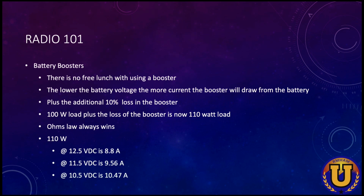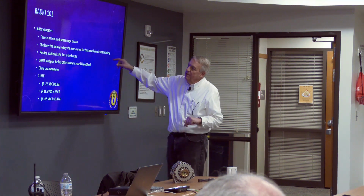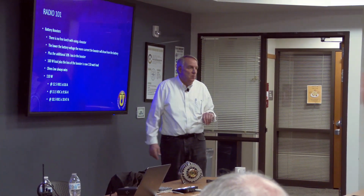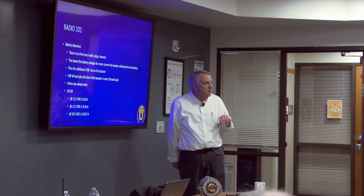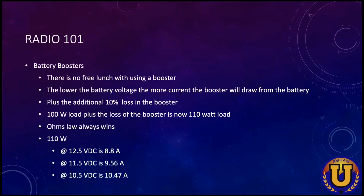There's no free lunch with using a booster. It cannot create power out of thin air. In fact, it creates 10% less power than you put into it. The lower the battery voltage, the more current the booster will pull from the battery. And if you look at a discharge curve on a lead acid battery, as you get down to 11.5 volts, this thing is drawing more current out of something that's already at half its capacity. Ohm's law always wins. Always.